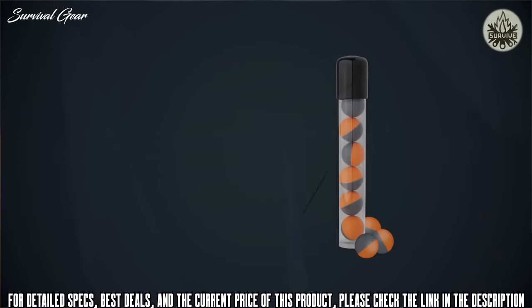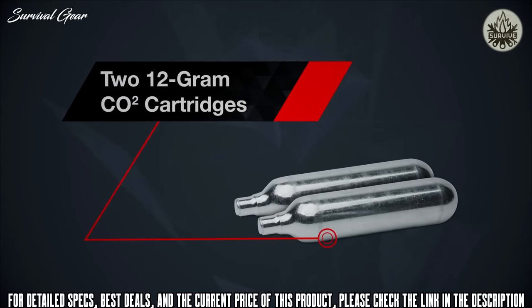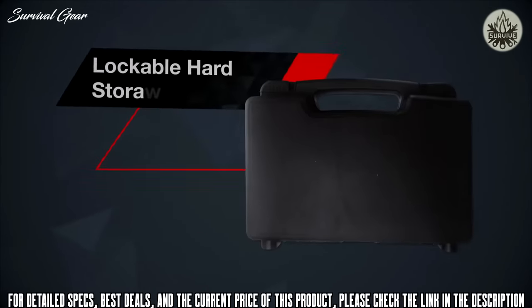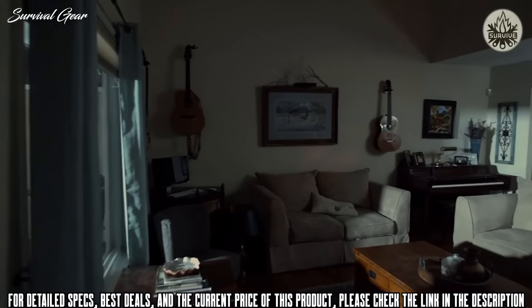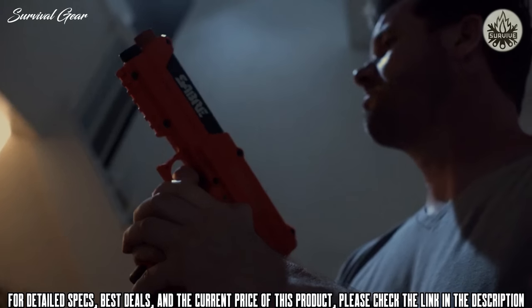Pepper Spray Launcher. 7 red pepper projectiles. Magazine, 2 12-gram CO2 cartridges, 14 inert practice projectiles, practice target and training video, safety manual and lockable hard storage case, designed for speed, accuracy, distance, and increased incapacitation of multiple threats. The SABRE Pepper Spray Launcher puts home defense in your hands like never before.